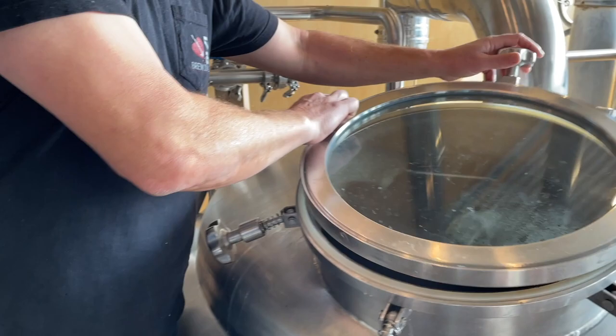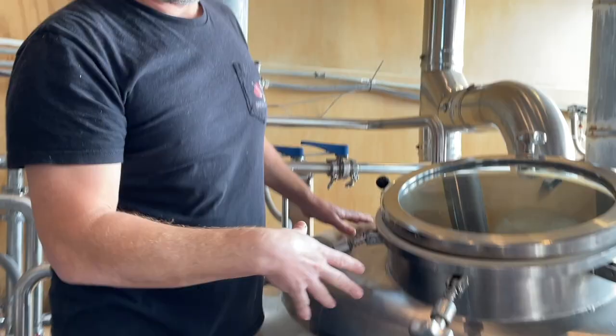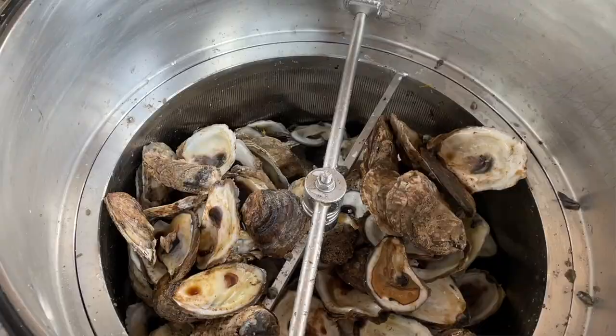And this is not much to see because it's a dark beer with no light. So you can just see the black liquid in there right now. We'll boil this for an hour and a half. And that's when we'll start recirculating through the oyster shells.